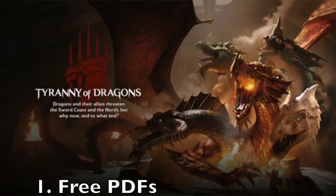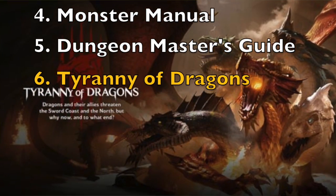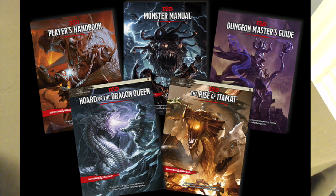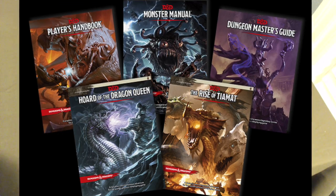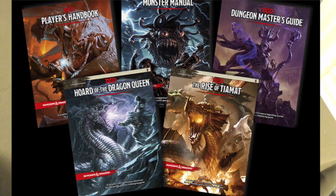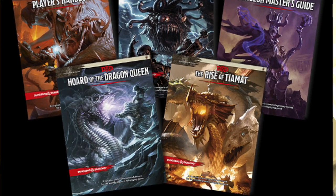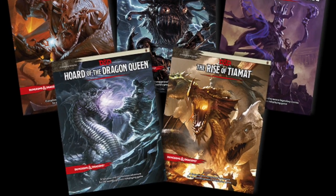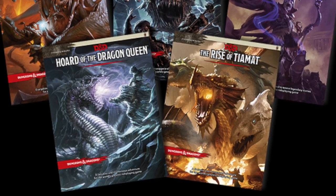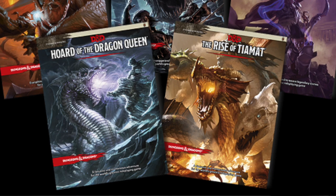Next up, there are two books that I actually do not own, and I don't really have the intention of buying them anytime soon. And they are the Tyranny of Dragons adventures, and there are two books, The Hoard of the Dragon Queen and The Rise of Tiamat. And they are, again, pre-written adventures, much like the Mines of Phandelver that comes with the starter set, but they are quite a bit longer. They come in a nice glossy hardcover with some nice art and all that stuff. So those are just two pre-written adventure modules, campaigns that you can run a group through.